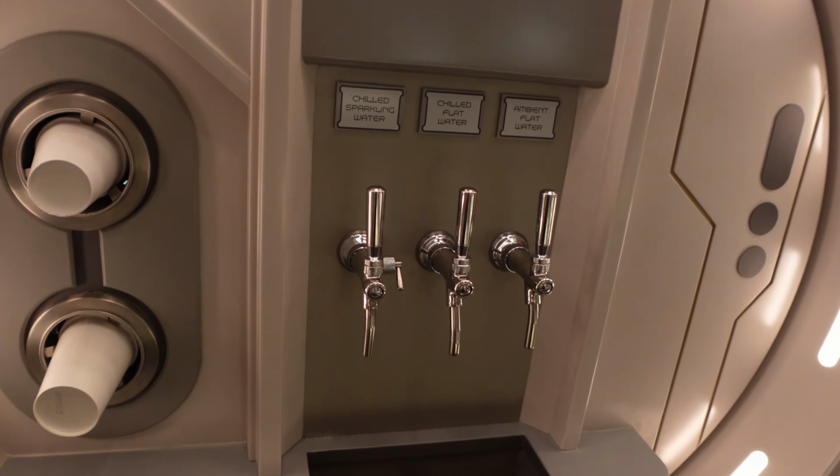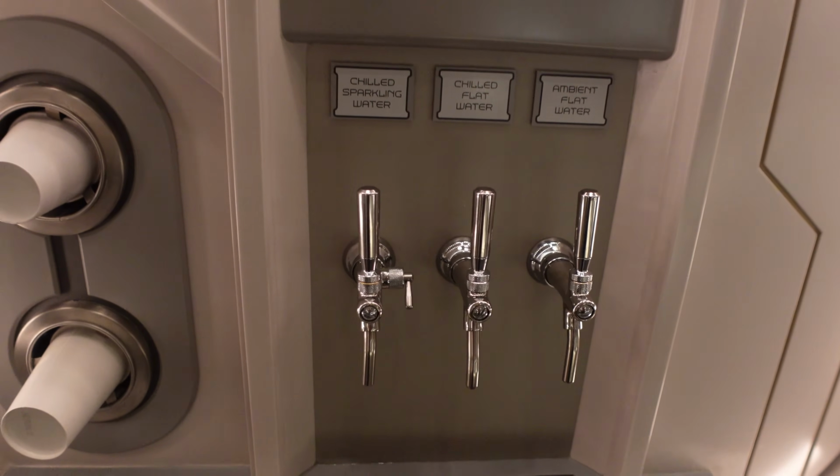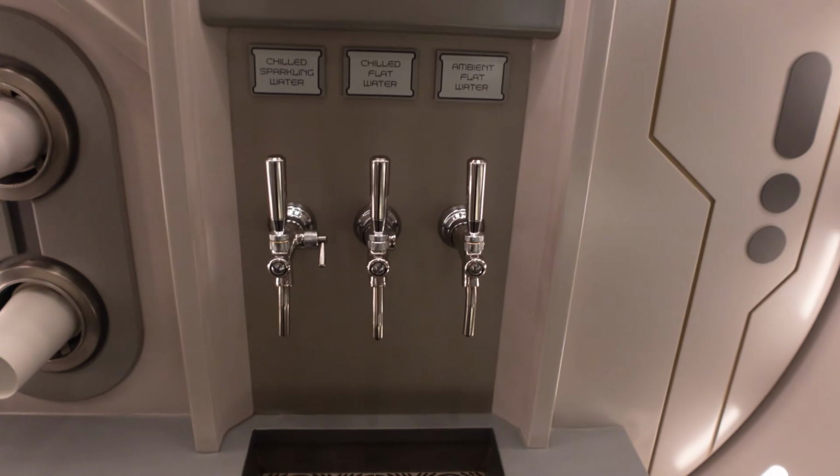Over here is the only place to get water, except if you're in one of the restaurants. They have chilled sparkling water, chilled flat water, and then ambient flat water.